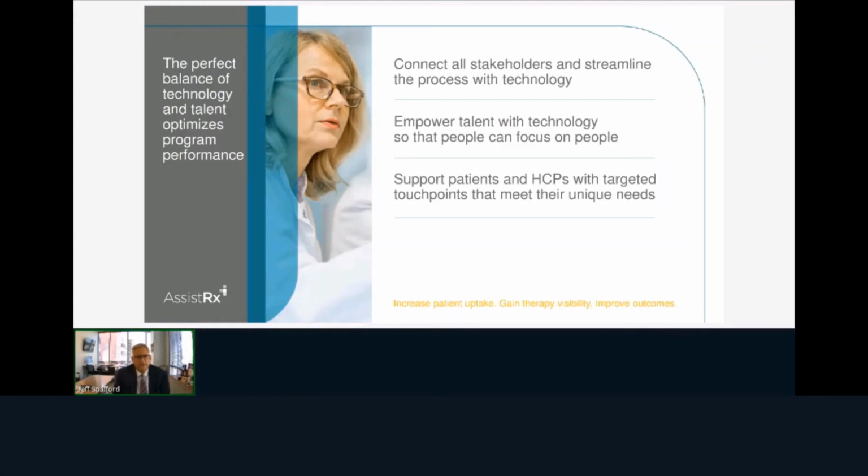What we've also learned along the way is that we need to be able to support our patients and our healthcare providers with information and engage them throughout the process at specific touch points. And that means very different things depending upon what therapy that patient is being prescribed. So in order for our technology to be utilized and to be effective, we need to take a very much focused and customized approach, and that's what we do with our clients.